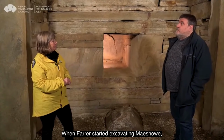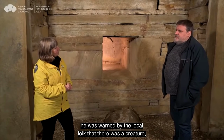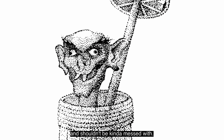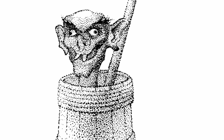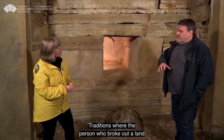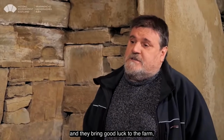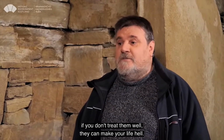Oh yeah, when Farrer started excavating Maeshowe, he was warned by the local folk that there was a creature, a spirit called the Hog Boy that lived here, and he possessed great strength and shouldn't be messed with. I don't know whether he encountered him, but a Hog Boy or Hogbone is a Viking thing actually, a tradition where the person who broke out a land, a farm, is buried in a mound, and then they protect the family and they bring good luck to the farm, the prosperity, the livestock. But if you don't treat them well, they can make your life hell.